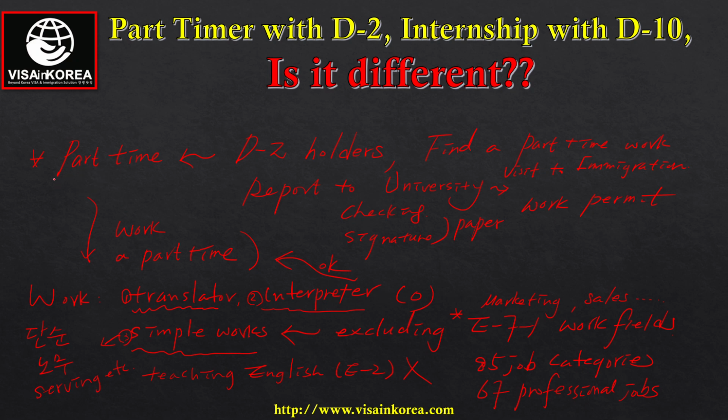So part-time is only allowed for D2 visa holders: find a part-time job, report to your university and the international student person in charge, get some signature and paper, and get the work permit at the immigration office. This is called the extra work permit. This is part-time. Okay, how about the internship? Internship is just for D-10-1 visa holders.